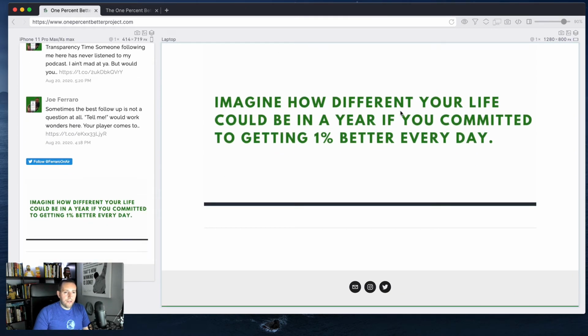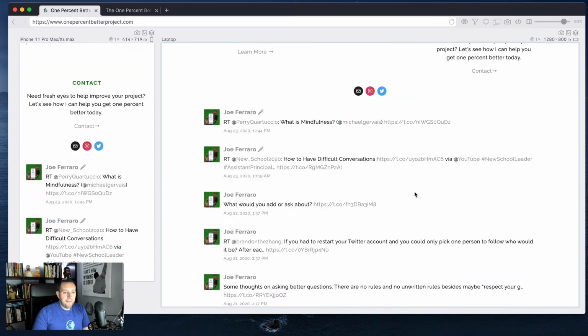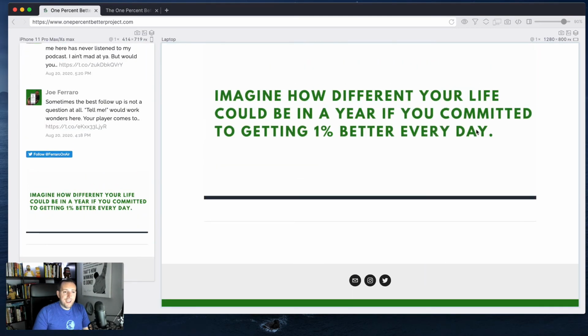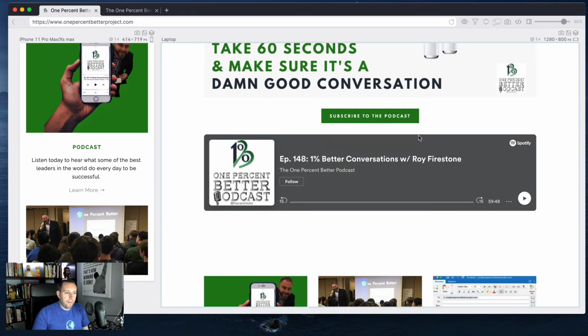And imagine how different your life could be in a year if you committed to getting 1% better every day. I think you have a really cool value proposition, by the way. The whole 1% better thing is just incredible because the way I interpret that is I don't have to take a lot of effort. I can just make these incremental improvements. So I would maybe even try to put this type of copy somewhere higher up on the page so that people see it and really understand what the value prop is.